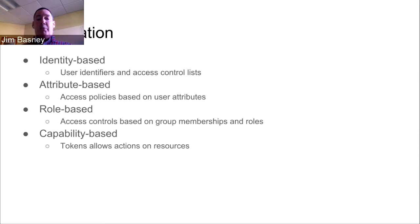And we'll also talk about capability-based authorization, where tokens are issued that allow specific actions on resources.